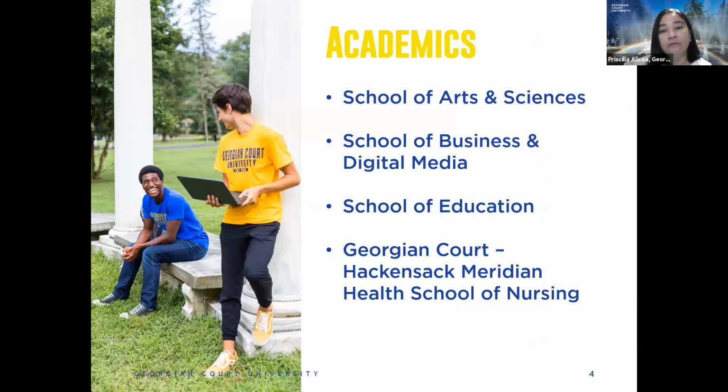We have 4 schools at Georgian Court. We offer the School of Arts and Sciences, which offers majors like your typical biology, chemistry, psychology, social work, criminal justice, exercise science. We also have a School of Business and Digital Media for your traditional business programs like accounting, finance, marketing, and management.